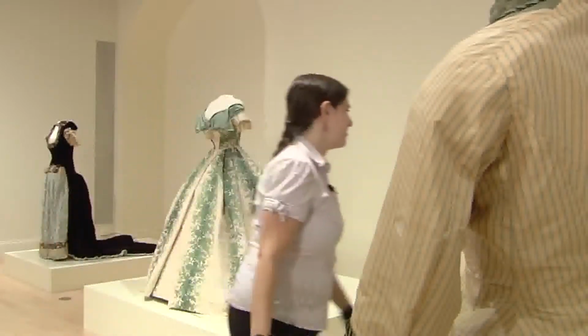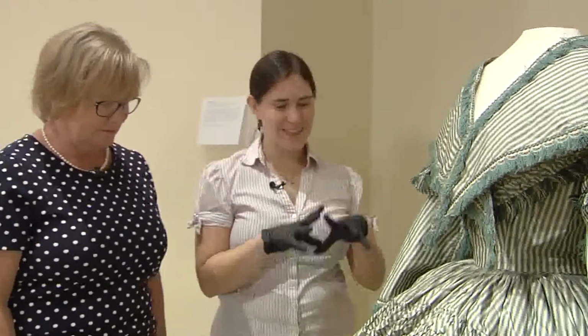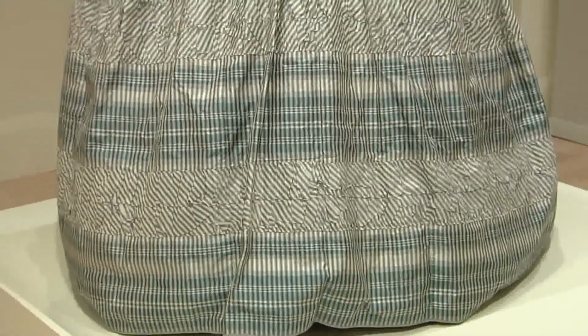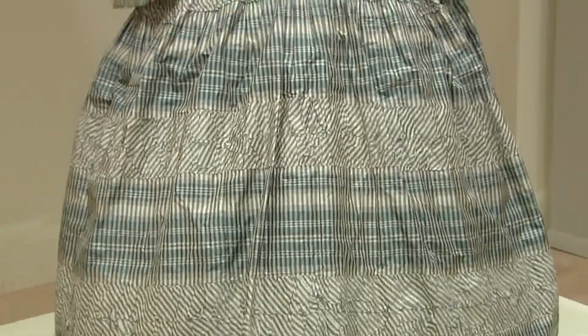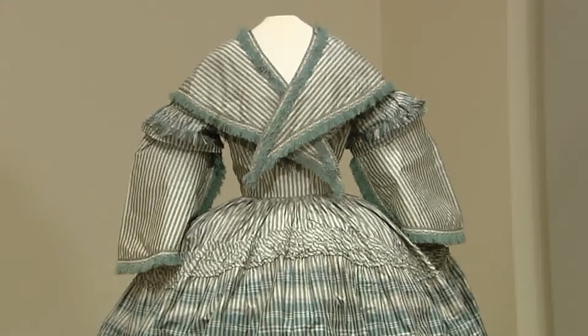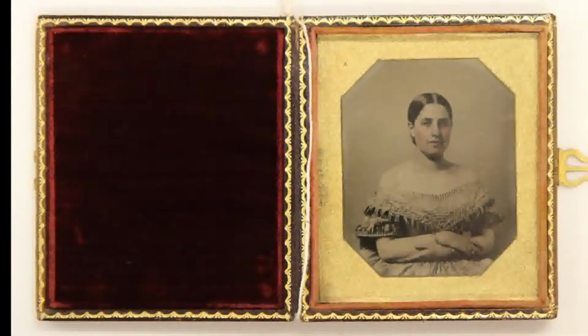All right. So what have we here? A big ball gown. Yeah, so this is a typical example of that 1860s style worn with a big, wide, bell-shaped hoop skirt. Even maybe late 1850s. This was worn by a woman named Mary Sawyer Bellinger. She was from the Sawyer family of the Burlington area. And you actually have a picture of her wearing this dress. Yes, and we'll show that in the show.